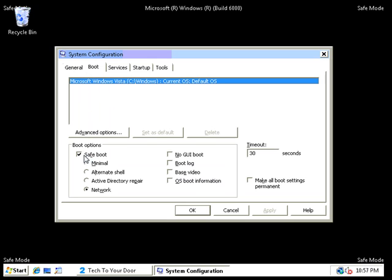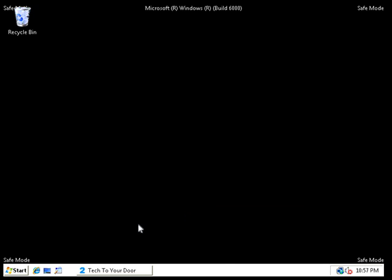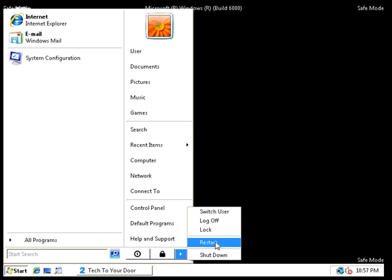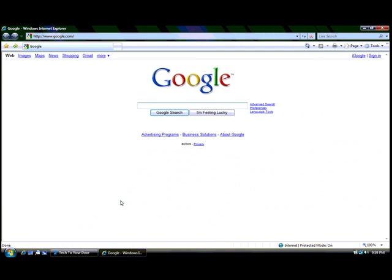First thing, I'm going to uncheck restart in safe mode with the Microsoft System Configuration utility, and then go ahead and restart the computer. This way it'll boot up regular. You could just restart the computer if you didn't use msconfig to begin with.